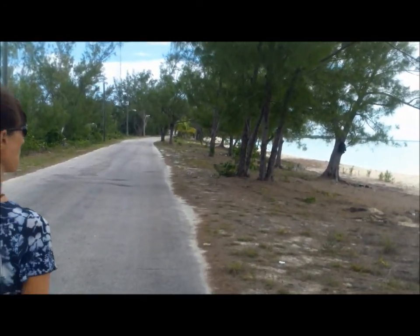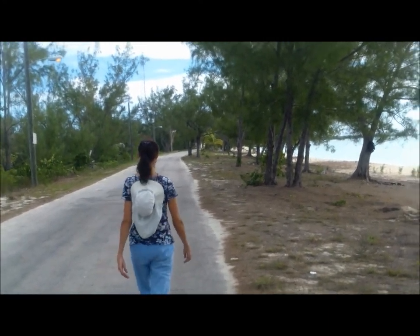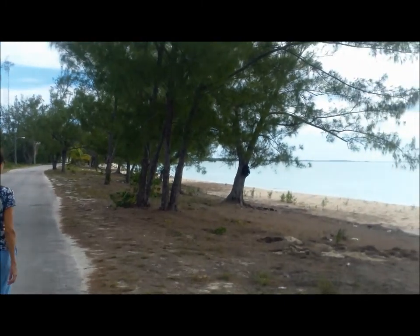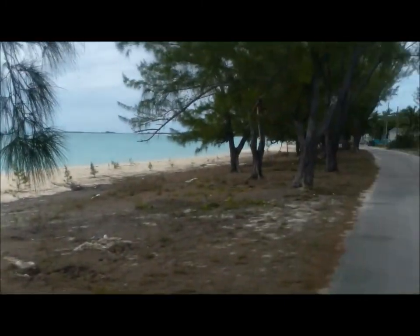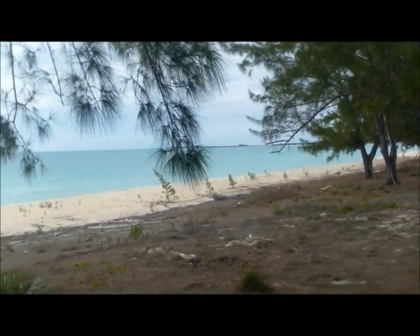Boy, Cat Island sure has a different feel than the other islands we've been on, doesn't it? Yes, it does. This long road with the trees along the waterfront. And it just kind of goes on that way. Back to the area where they have little conch stands and stuff.